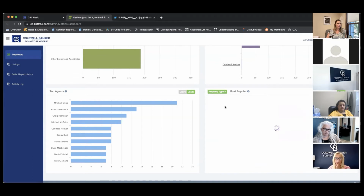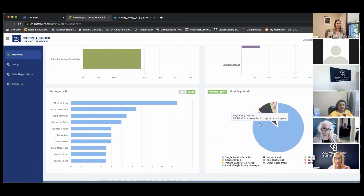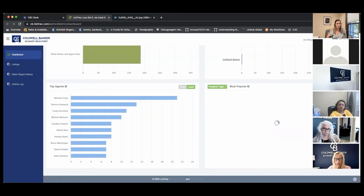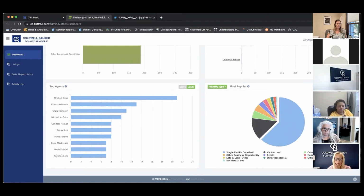And then when you click over to property type, you can see that by far the number 1 is single family detached. Number 2 is vacant land. Number 3 is multifamily, 2 to 4 units. So pretty interesting information here as well. And again, that toggles by views and then also by leads. So again, single family is by far number 1 for property type.